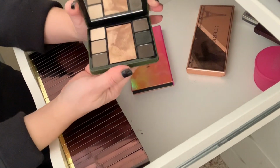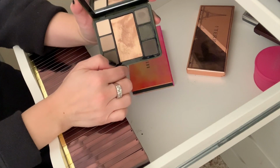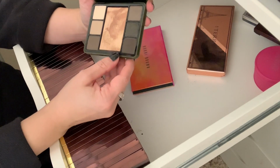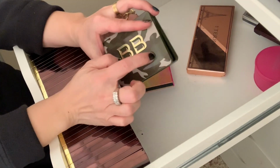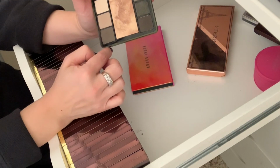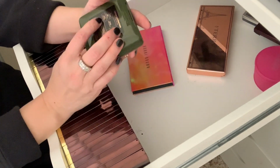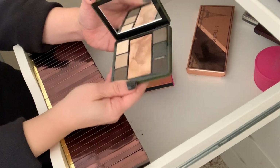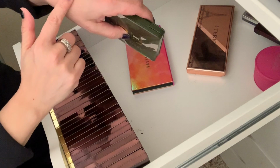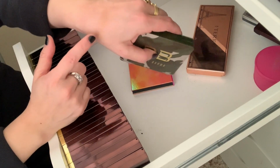including this one, this Camo one. I just didn't think that these shadows blended out very nicely at all. And I was really hoping for some more camo, like this color green in here, and they're not. They're just kind of cool toned browns. So anyway, I like the packaging of this, and I really like this highlighter. The highlighter is beautiful. It's a little bit dark for my skin tone, but it's really pretty. You can use it on the eyes.